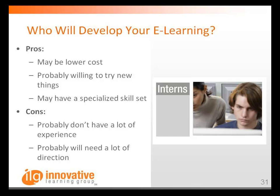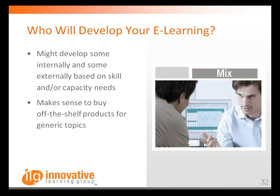Certainly the right answer for your organization might be to use a mix of these options we've just discussed. You might develop some internally and some externally, and you might do this based on the skill and or the capacity needs that you have. By capacity, I mean, do you have enough staff to create the volume of e-learning that you have? And it always makes sense, like we said, to buy anything that's off the shelf, or to use off-the-shelf products for generic topics.